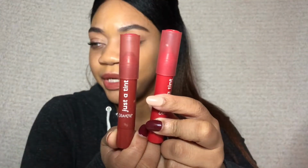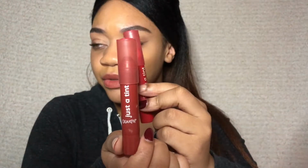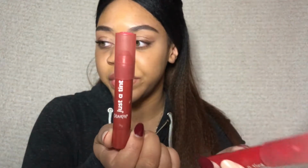Instead of going in with my cream blush, I decided to go in with one of my ColourPop lip tints in the shade Chimichanga. It's nice and red, it's nice and pretty, and I feel like it'll look really nice for the look. Or I might just go in with this shade, Cutie Fruity, depending. I feel like this one might be a little too bright, so I think I'm gonna go in with Cutie Fruity. Keep it cute. Let's get to applying, okay?